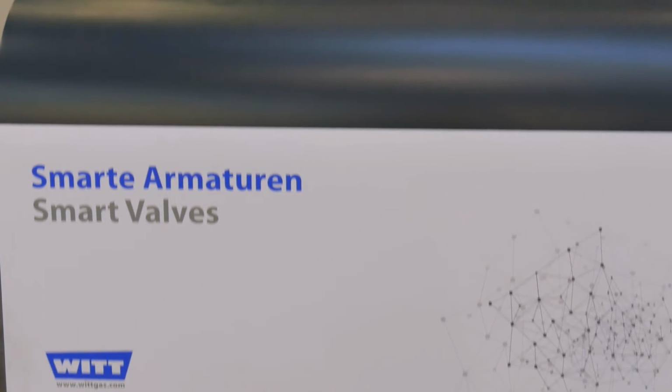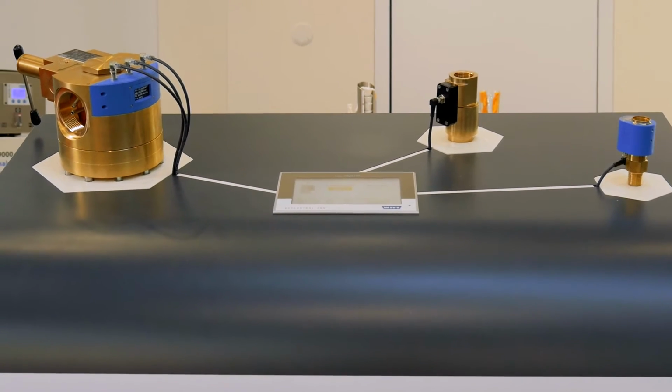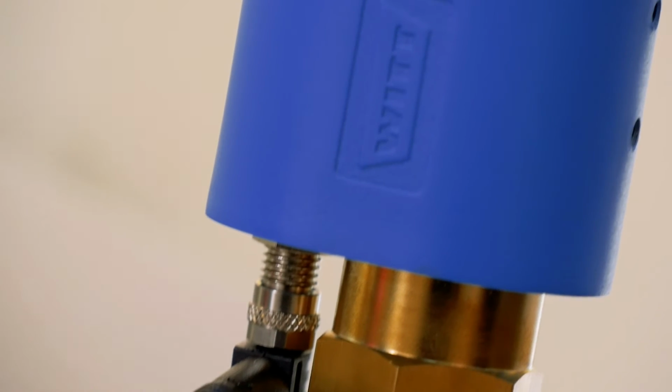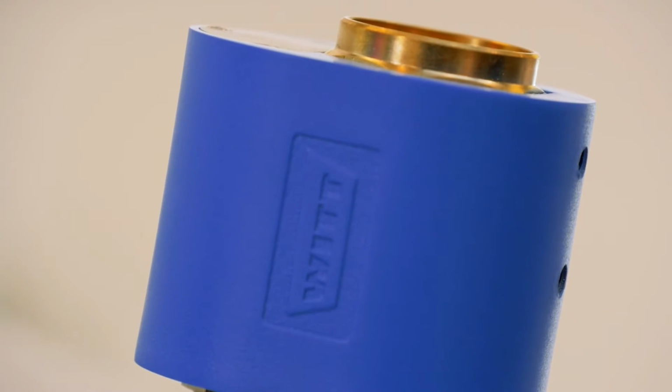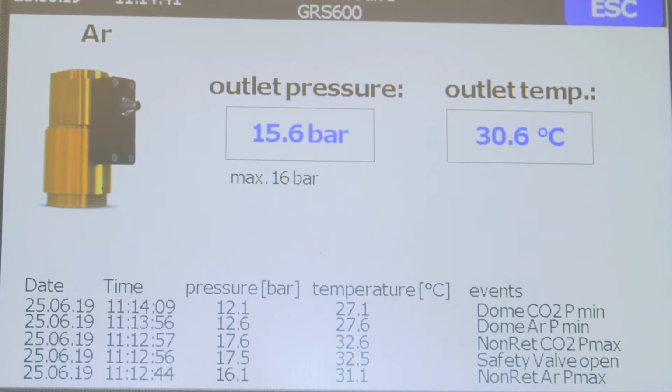Yes, this year we are showcasing some new products that we're bringing into the market, what we're calling 4.0 products. These are existing products from WITT, but now with built-in sensors and transmission connections, which enable the signals to be fed into plant control systems. So this is about networking of systems.